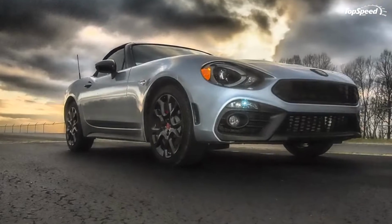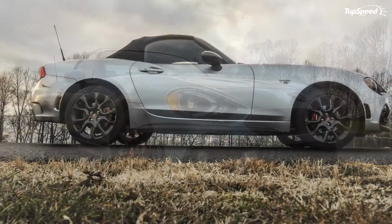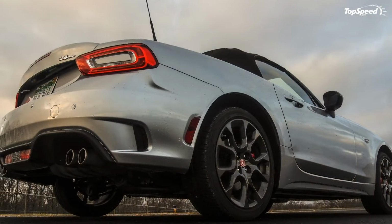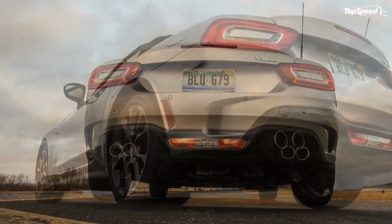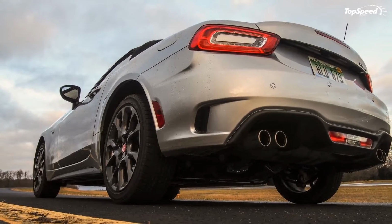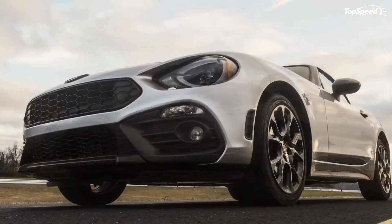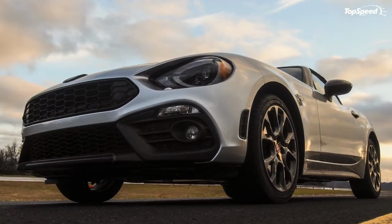There are Abarth-specific wheels with red Scorpion center caps, and if you choose the brake upgrade option that was present on my test car, $1,495, they ride on top of Brembo brakes with red painted calipers. Many 124 Spider Abarth models have the flat black racing stripe, which is actually a flat black painted hood and trunk lid. My tester did not have this stripe package, and I was kind of glad for it.